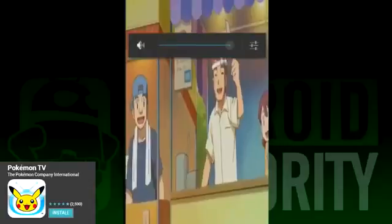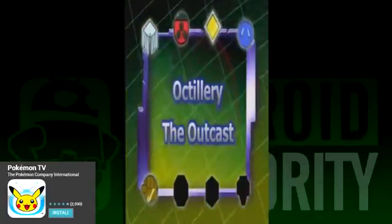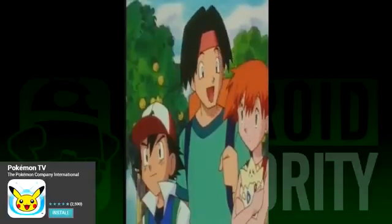This app is pretty simple. It's a video streaming app where you can watch random episodes of Pokemon straight from your phone. It covers a lot of episodes from various storylines, and the available episodes seem to be randomized daily. Pokemon TV is an app that no Pokemon fan should be without.